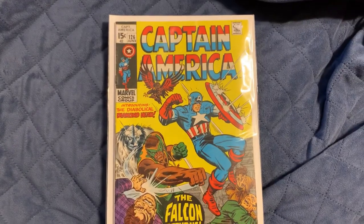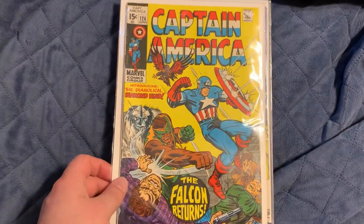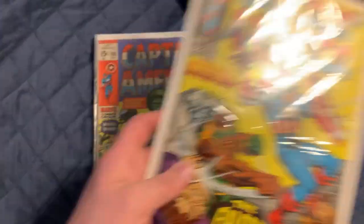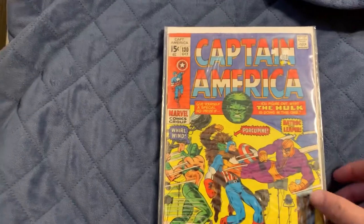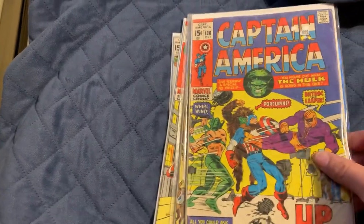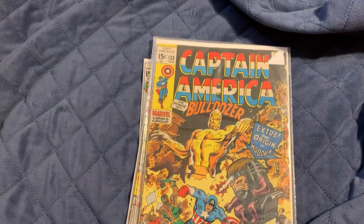Alright, now these I know some of these are keys, like this one right here, 126. I don't know what the significance is. I can't remember off the top of my head, but I know that's a key. Another 15 center. 130. This one ain't a key, but it's got the Hulk in it, and that's one of my favorite superheroes, so yeah, I had to get that one. It was cheap, too, because of the condition, but still nice to have.